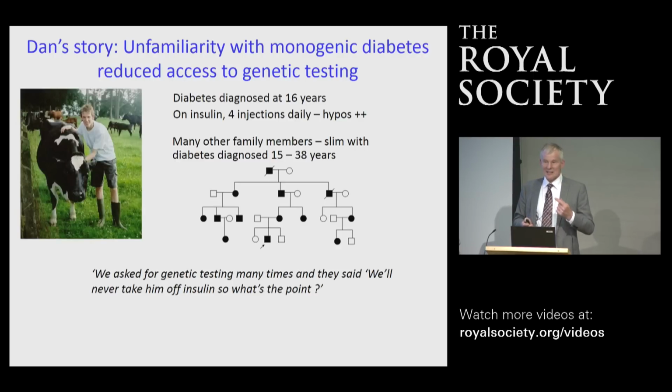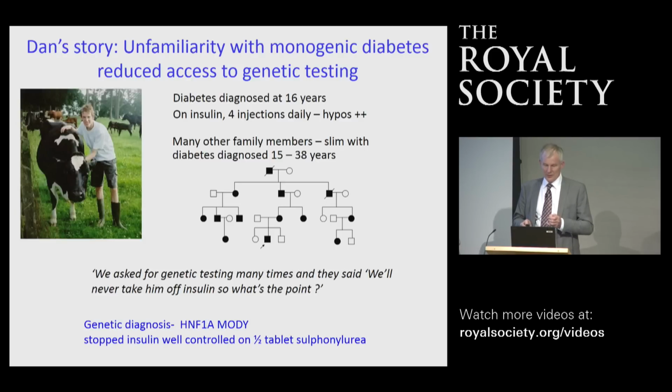And so this is 10 years after the science had found the gene. And I think the crucial thing this shows is that you've got to disseminate your results. And really that's what we've been doing since that time in this area. Because once we found him, and in fact he found us through the internet, he came directly to us, he came off his insulin, onto half a tablet, he's now qualified, he got all straight A's at his A-levels, went to Bristol Vet School, and he's working as an agricultural vet, which is what he thought he'd never be able to do because of his problems with his diabetes.